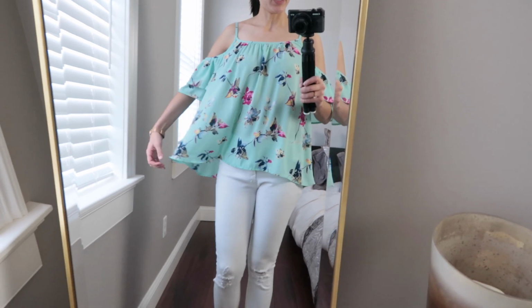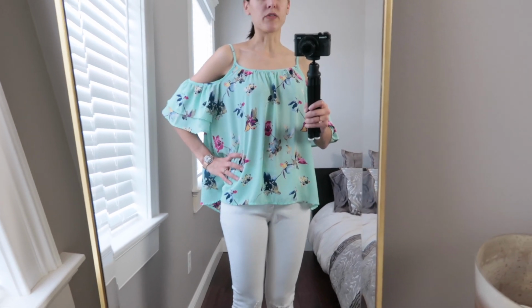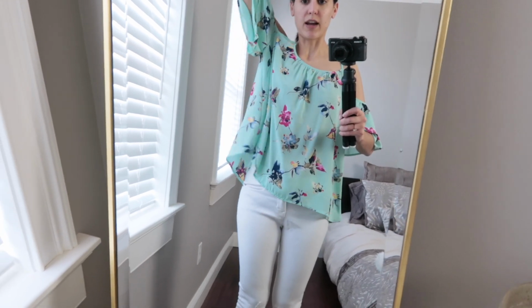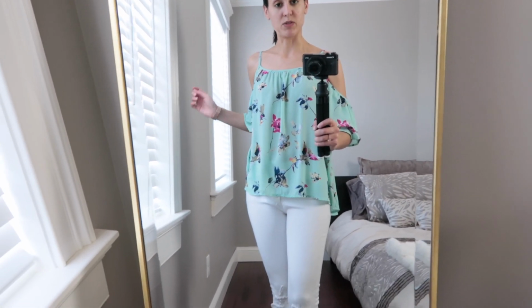So yeah, this definitely has a super, super loose flowy fit to it, something that would be perfect in really hot weather because it breathes a ton. You can actually move in it and you don't have to worry about anything getting all discombobulated on you. So yeah, I am very, very pleased with this guy. Oh, the pattern and the colors, I love them so much too.